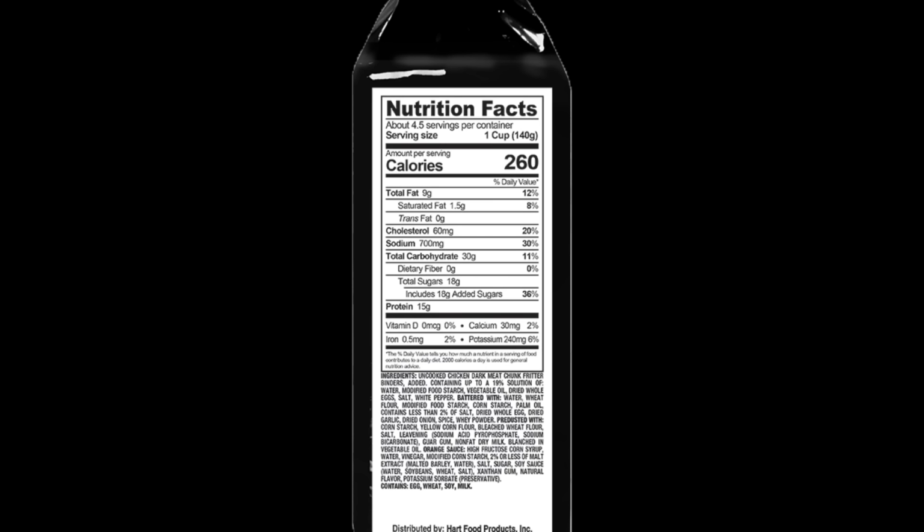There's 4.5 1-cup servings per bag. Each serving has 260 calories, 9 grams of total fat, 1.5 grams of saturated fat, no trans fat, 60 milligrams of cholesterol, 700 milligrams of sodium, 30 grams of carbohydrates, no fiber, 16 grams of sugars, and 15 grams of protein.